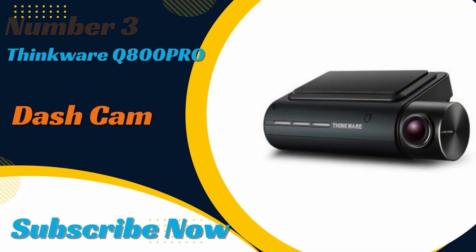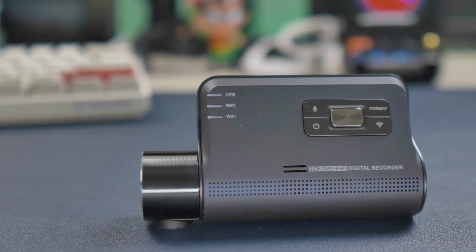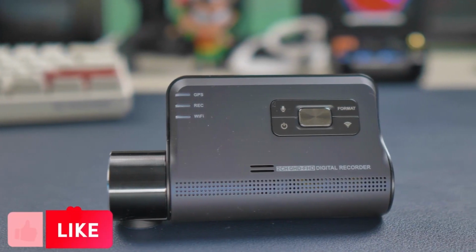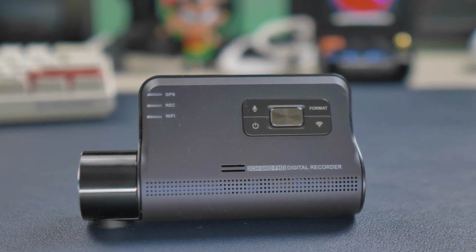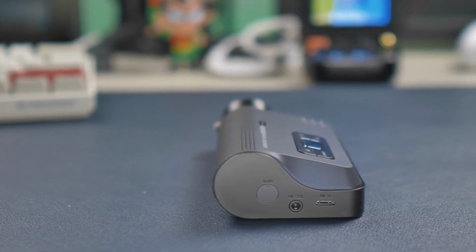Number 3. The Thinkware Q800PRO car dash cam. This onboard camera is a great addition to your car, providing you with a sense of security and peace of mind while driving. In this video, we will be discussing the features of this dash cam, its pros and cons, and our overall thoughts on it.